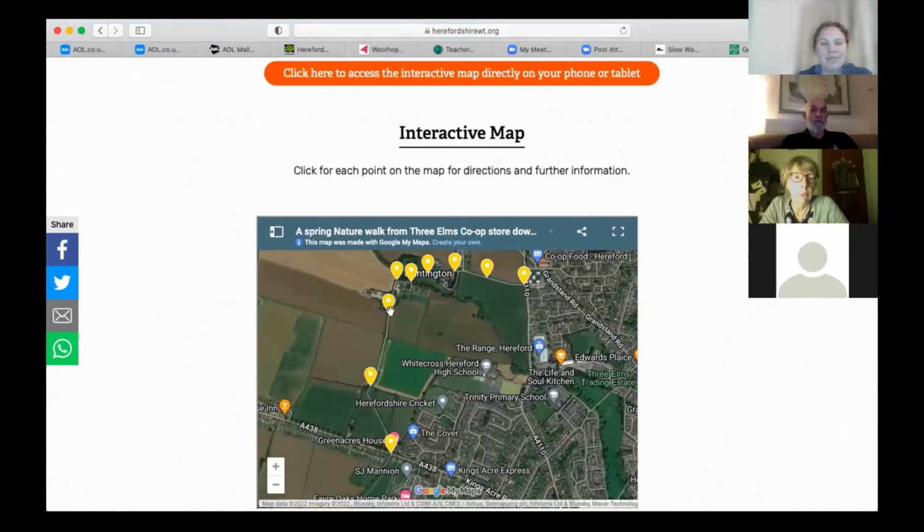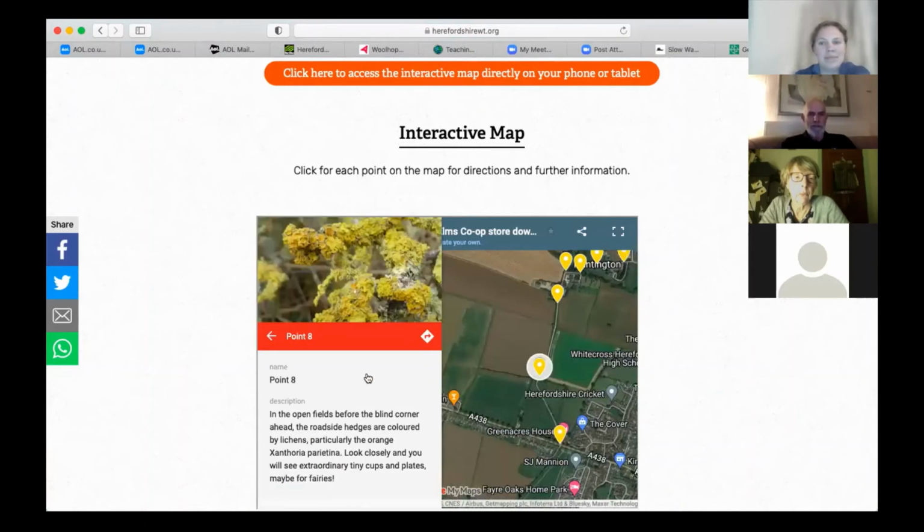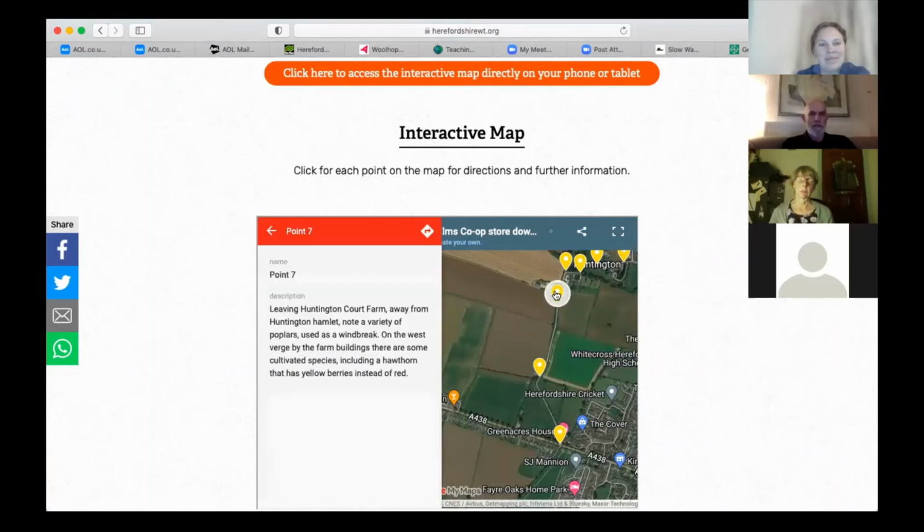So it's not an Ordnance Survey map, but it's rather nice because when you click on the images, it gives you a photograph. And there are some suggestions here on the kinds of plants that you might well see in the hedgerows. So all of that is on the Trust website.